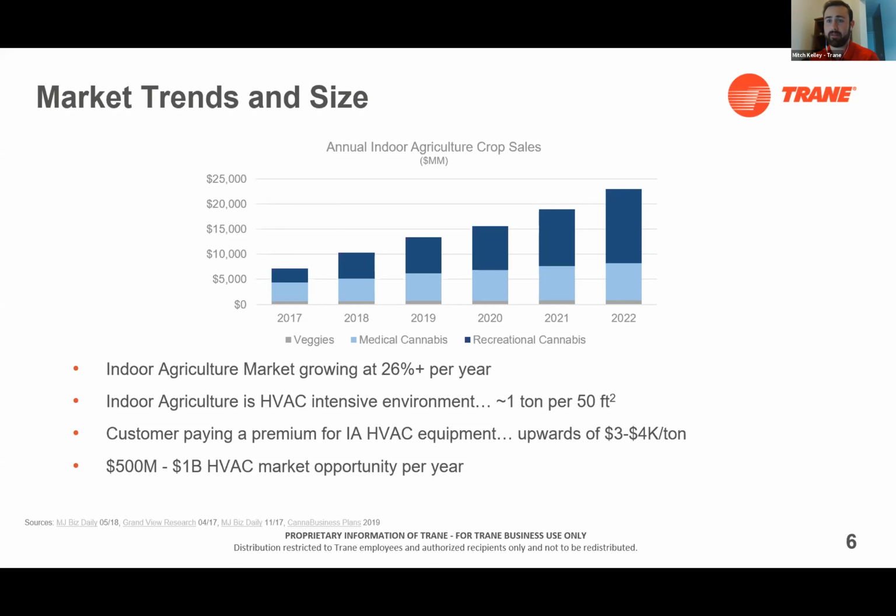Now, clearly from this chart, you can see that the bulk of the indoor grow space is still the cannabis market. The leafy greens is really a very small player as of right now in the market. But we are seeing this market as a total grow about 26% year over year, and that's happened for the last few years in a row.